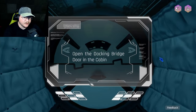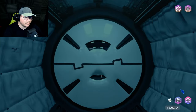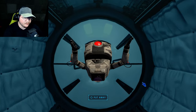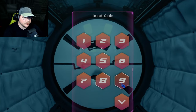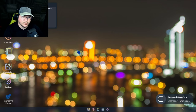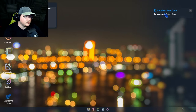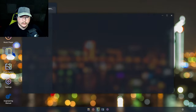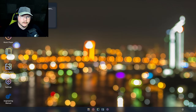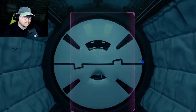We need to open the docking bridge, door in the cabin. Is it the same code, 9834? Apparently not. Emergency hatch code. Four seven two one eight. Okay.